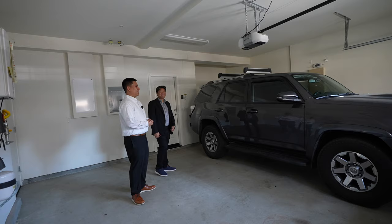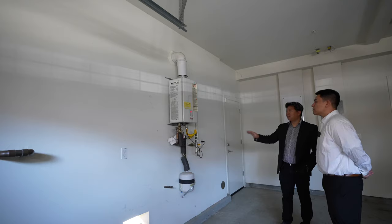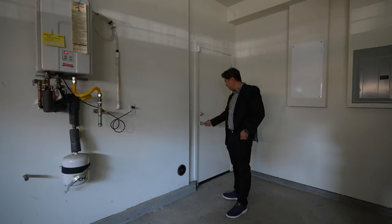Okay. Two-car garage right here. I like how there's a little cutout on this side of the garage. You could probably put some storage racks up there, but you could fit two cars in here. We got a tankless water heater, so it reduces space, saves some water. It looks a little cleaner. So it's not like the submarine looking one, right? That probably goes to the side of the house. Exactly. Let's take a quick peep.